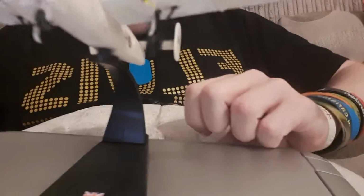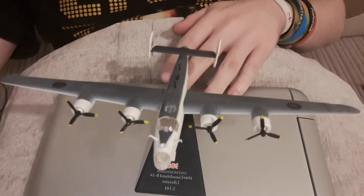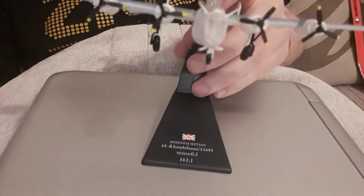And of course, finishing touches. There you stand. This and that. There you go. The finish. Model.